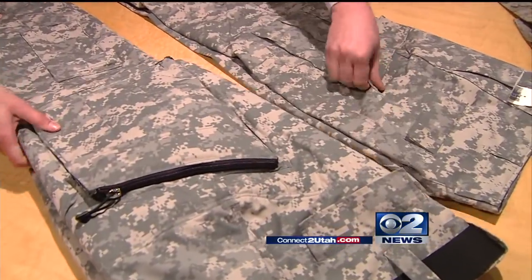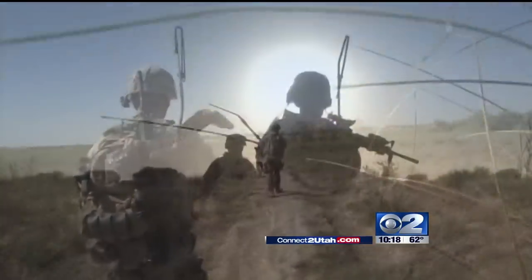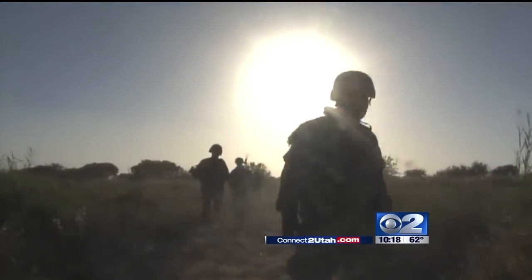They call their product the last line of defense. We've been fighting wars for years without it. Is it just something that'll improve our odds of coming home alive? If it saves one life, it's worth every penny of it. And he meant every penny. To produce the first pair of pants cost the company $300,000. Now, obviously, they will be much cheaper as they come to market, selling anywhere between $200 to $700 a pair.